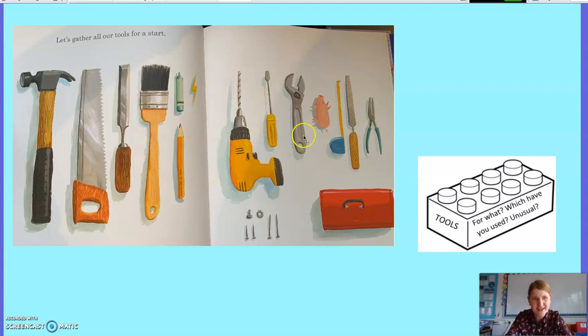Is that for creativity? I know that some of these tools we used when we were building our Shadoof. So which ones can you name? What are they for? Maybe you can sketch what would go in your toolbox. Okay, again, pause me and then get ready to move on to the next brick.